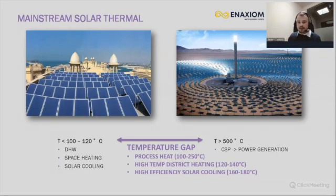On the other end of the spectrum, we can see the thermo-solar power plants, and the concept is quite different. So in these days, the installers of these installations aim to make the biggest solar field possible in order to be able to make the most energy possible into the concentration point. And the ultimate goal of these kinds of technologies is to make steam, run a turbine, and generate electricity. And we can see here that the operation temperatures of these technologies are quite high, at least 500, 600 degrees. So we identified in the middle a temperature gap.